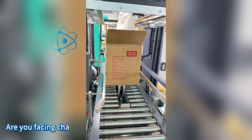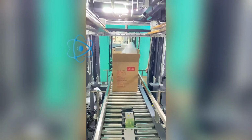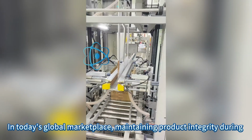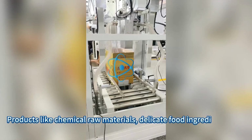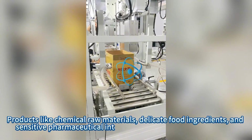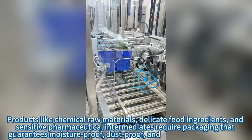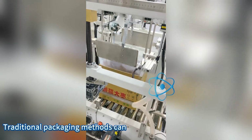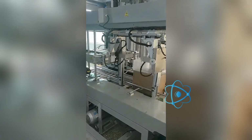Are you facing challenges in packaging carton products that demand superior protection? In today's global marketplace, maintaining product integrity during shipping and storage is paramount. Products like chemical raw materials, delicate food ingredients, and sensitive pharmaceutical intermediates require packaging that guarantees moisture-proof, dust-proof, and freshness preservation. Traditional packaging methods can be inefficient, labor-intensive, and prone to inconsistencies.